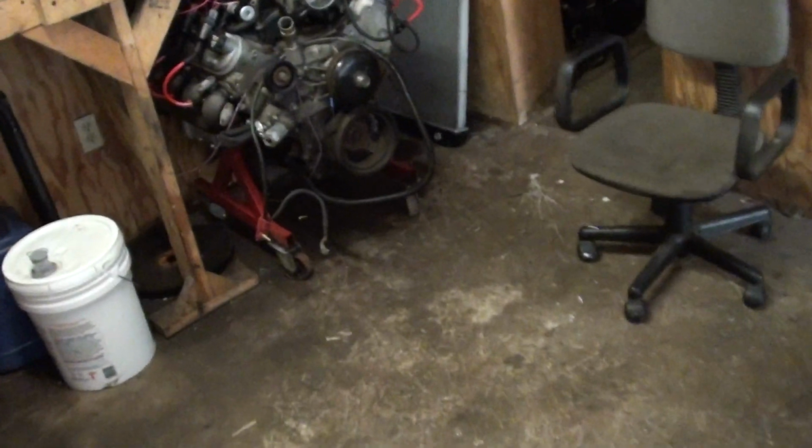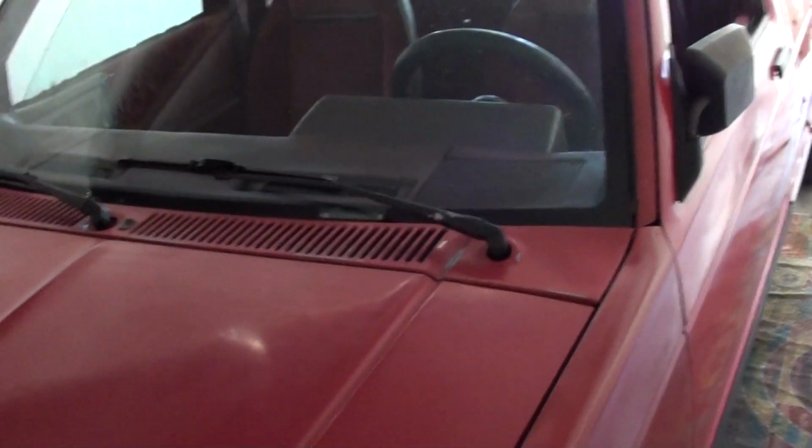The truck is a '91 S10. I sourced it from Columbia, South Carolina. It is no surprise, it is nice and clean. I live up there in Northeast Ohio, so most of the stuff on the road is not clean. The truck, like I said, came from Columbia, South Carolina.